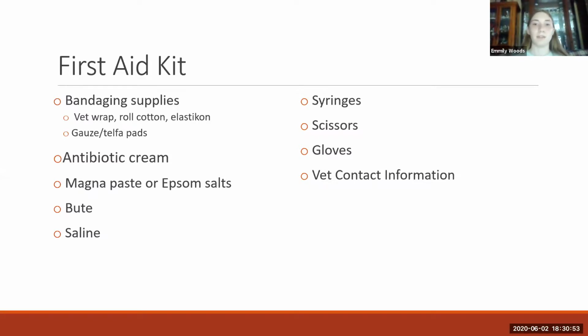So they do make oral Banamine. It can be given orally. A lot of times I've seen it given IV, an IV version, just because it's much faster absorbing. But once again, if you're not comfortable or you're not sure how to give IV medications, then it's definitely best to stick with oral or something that you're more comfortable with. It just keeps the situation a lot less stressful and a lot safer.